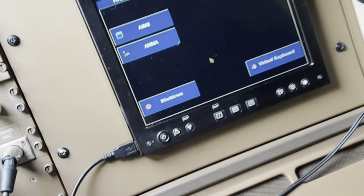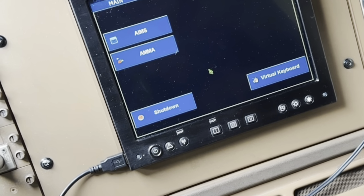All right. This thing is called the MAT, Maintenance Access Terminal. This is how we do our operational checks on the 777.